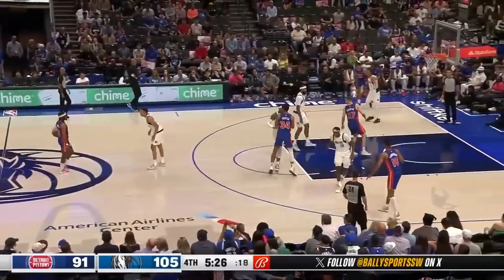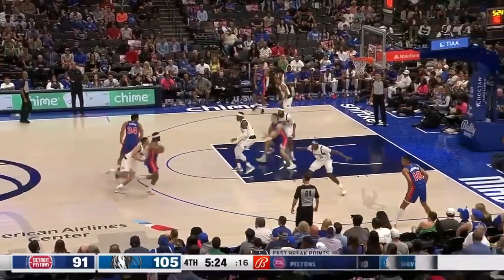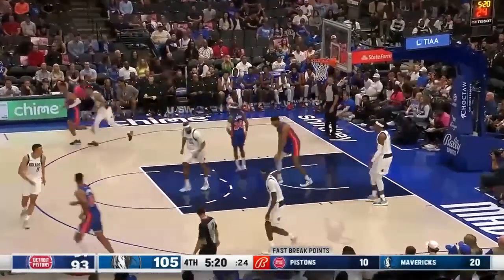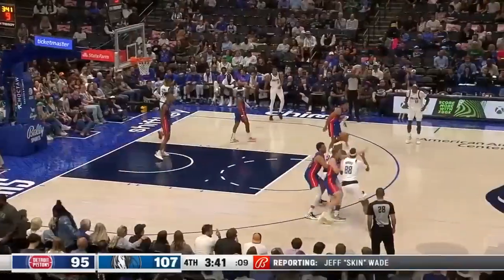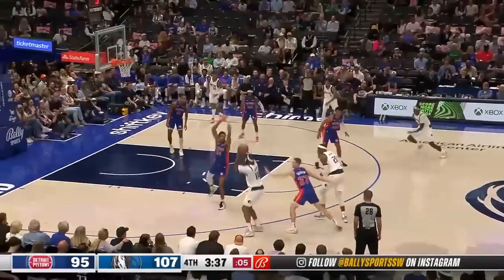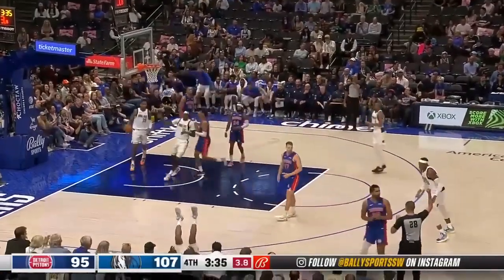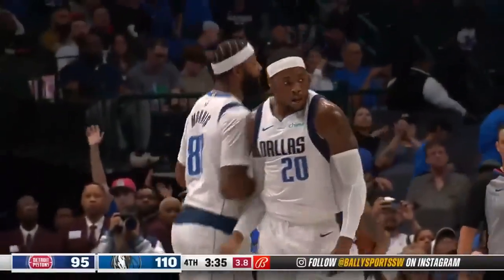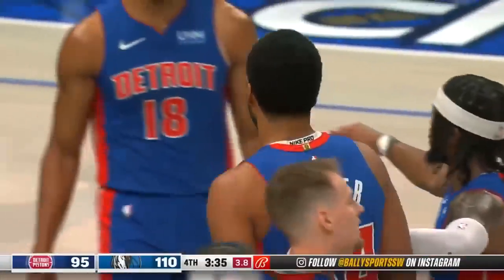Got caught watching the three-point shot going in, and nobody got back. Now Jontay Porter. Of course. I hear there are some nicknames floating around as Morris hits the 3. And a foul is called as well, and veteran Markieff Morris.